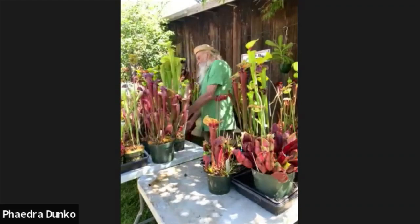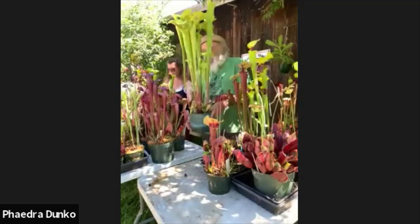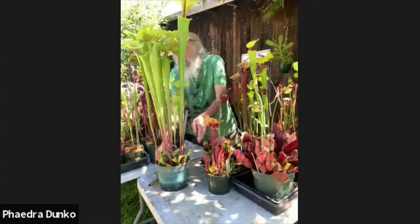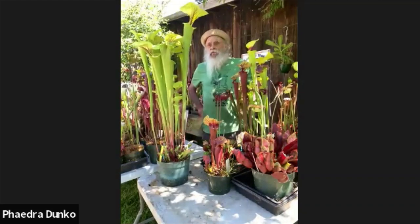Let's at least show the massiveness of that. Okay, now this is Doreen's colossus, which is a plant I got from Doreen Cast about 30 years ago. It's a monster. It's an absolute monster, but it's not unlovely.